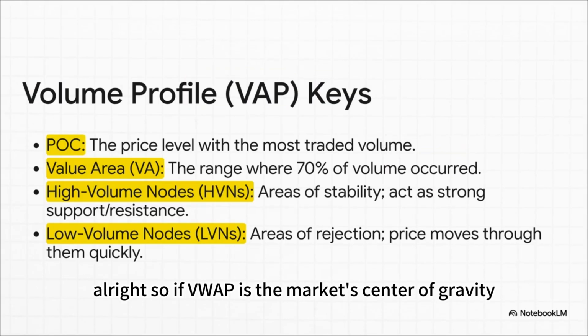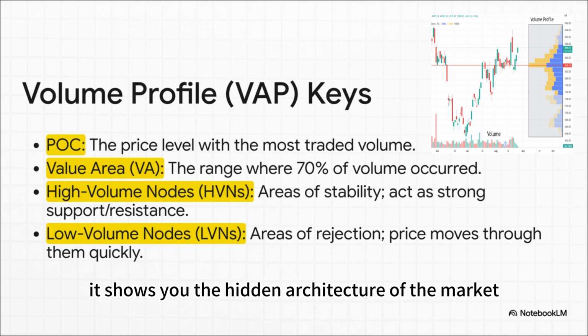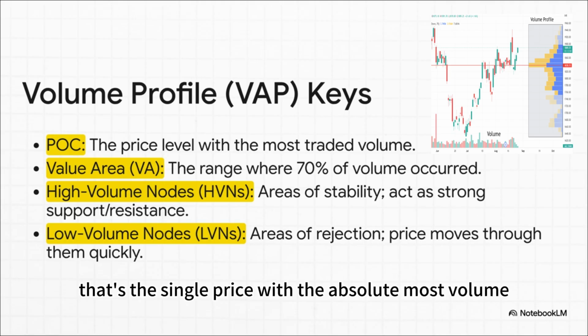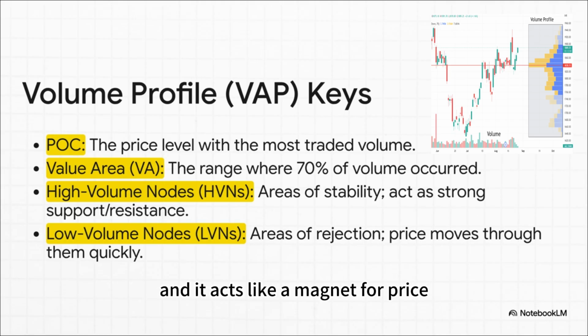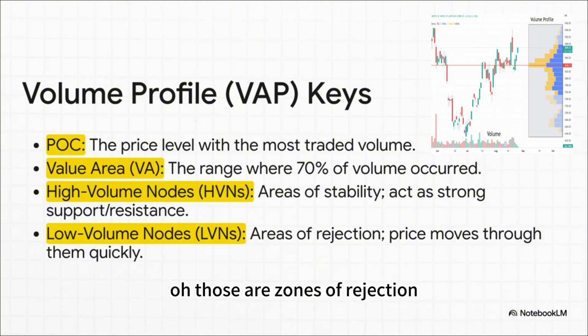All right, so if VWAP is the market's center of gravity, then volume profile is like its X-ray. It shows you the hidden architecture of the market. You get these key levels, like the point of control, or POC. That's the single price with the absolute most volume, and it acts like a magnet for price. Then you have high volume nodes, which are zones of stability. They act as really strong support and resistance. And the low volume nodes? Oh, those are zones of rejection, where price can just slice through like a hot knife through butter.